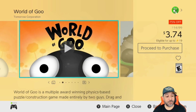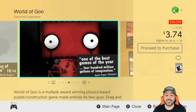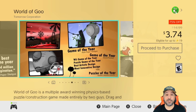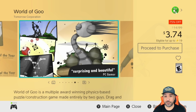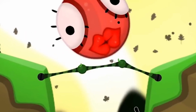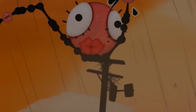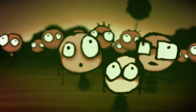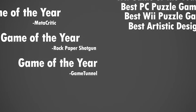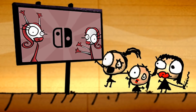So now, jumping right back into the deals, our next one is going to be on World of Goo that is now 75% off, dropping the price to only $3.74 and once again ending on January 1st. Now, World of Goo is a physics-based puzzle game that actually came out pretty early in the Switch's life cycle. Basically, all you have to do in this game is drag and drop the different globs of goo to build structures, which will allow you to complete each environmental puzzle and continue on to the next level. Always with the objective of doing it with the least globs as possible.